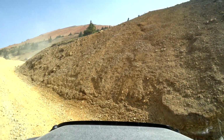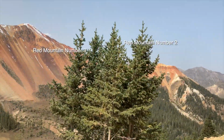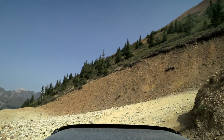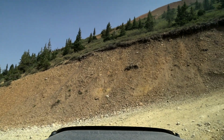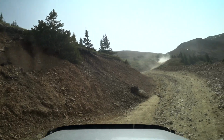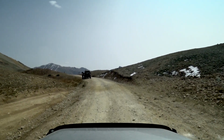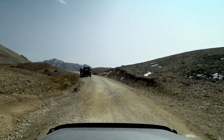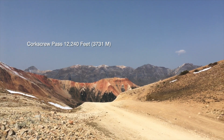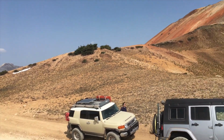Tight turn. Gorgeous view. Well, and switch back. Looks like 12,194. This is gorgeous. Haven't been up here this high, I guess.